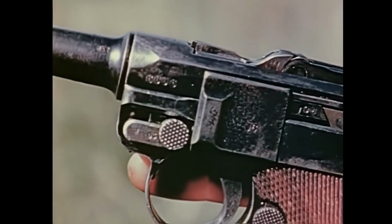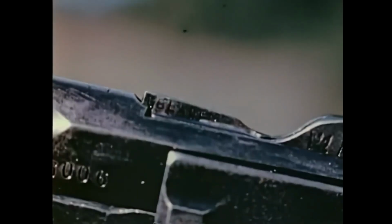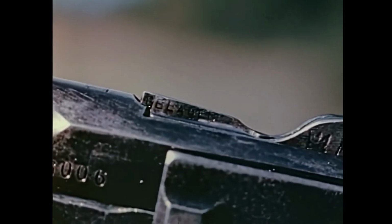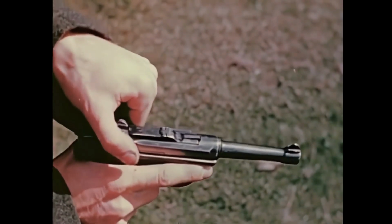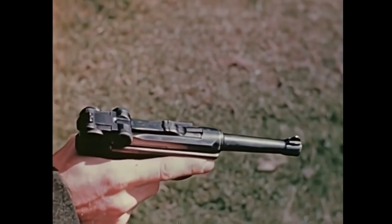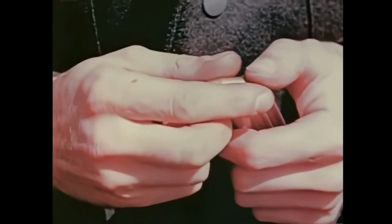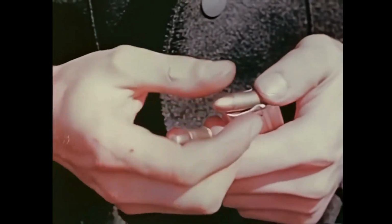When the chamber is loaded, the extractor projects above the level of the top surface of the breech block. The word "geladen," loaded, is exposed on the left side of the extractor. To eject a cartridge, pull the milled knobs of the toggle joint back as far as they will go, like this. Snap the breech back into place. You are ready to fire. The 9mm parabellum ammunition for the Luger can be American, British, or German make.